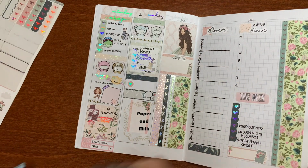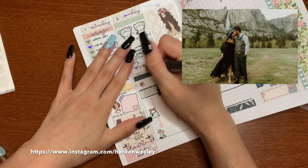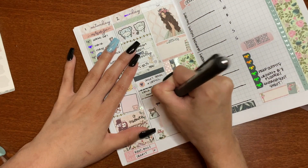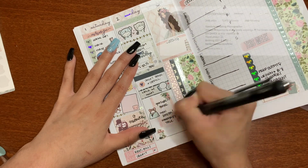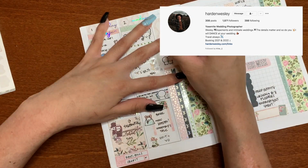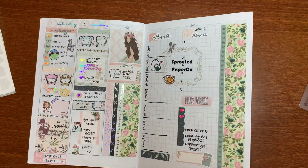Here's one of my favorite pictures that Wesley took. He did an amazing job. I'm so glad my friend found him, and I was just so excited for the pictures. He got them done in 3 days, which was so fast. I thought it was going to be a week or two before we got the pictures, and no, he got it to us in 3 days, which is amazing. Here is his IG. Go check him out. I love his pictures.